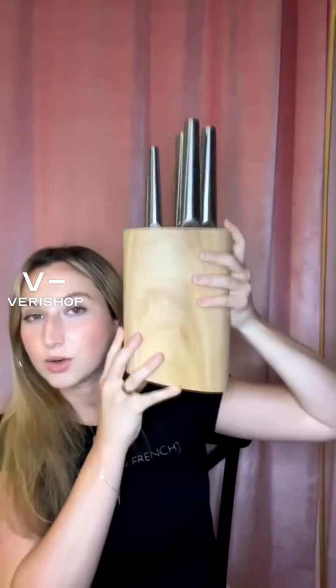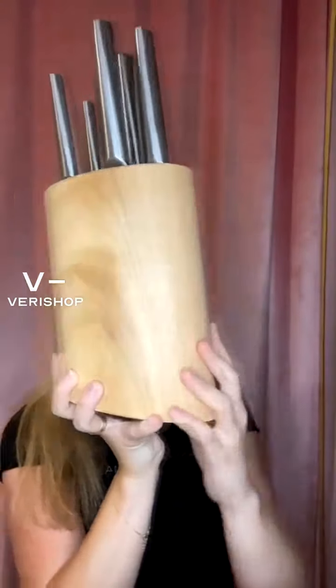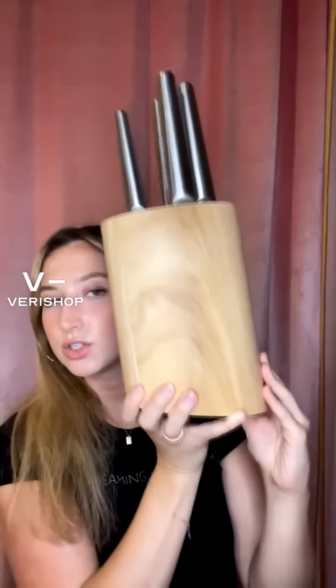Now, this one is just gorgeous. It is from Berghoff and it's their Essentials Eclipse set. It comes with 5 knives and this beautiful wooden knife block. It's a little bit of an oval shape, as you can see there. I'll talk through each knife in here, but it's just so beautiful. It would fit anyone's home decor, with a natural wood tone, and silver is very common in a kitchen. A lot of people have stainless steel appliances, so you cannot go wrong with this set. It's very neutral, very minimalistic, but also packs a punch in my opinion. I think it's gorgeous. Now let's go through what knives you get in this set.